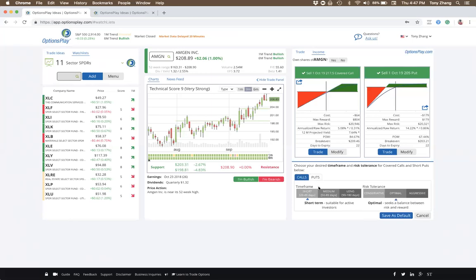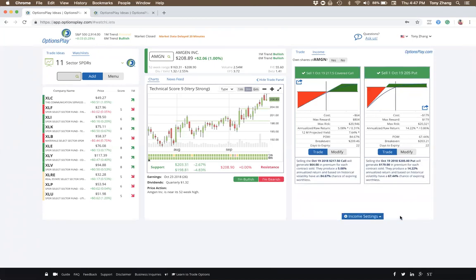So these are my settings. Make sure you create your settings based on your personal preferences, and all you have to do is save this as default. Once you do that, OptionsPlay, when you click on the income tab, will find you the covered call and cash secured put based on your personalized settings.